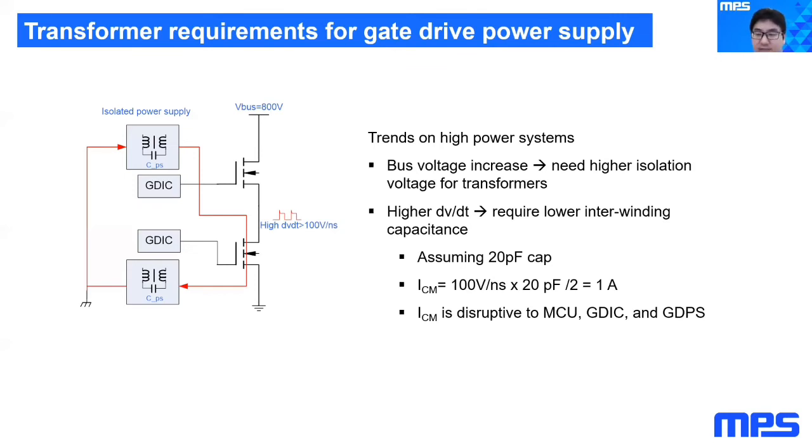Here we are showing an example. Assuming each transformer has 20 picofarad capacitance between primary and secondary side, which is very typical for an off-the-shelf transformer, and the silicon carbide MOSFET switching slew rate is assumed to be 100 volt per nanosecond, then the common mode current across the isolation boundary will be 1 amp, which can obviously be destructive.